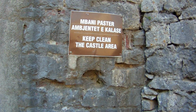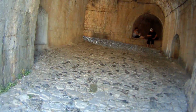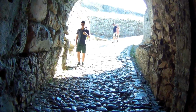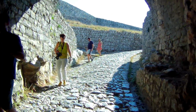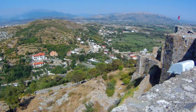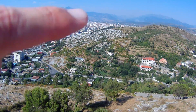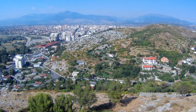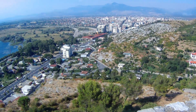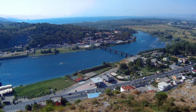Keep clean the castle area. Nothing worse than a messy castle. And here we go, the full panorama. Looks like some wildfires out there, making things hazy, I guess. Oh, wow, what a view.